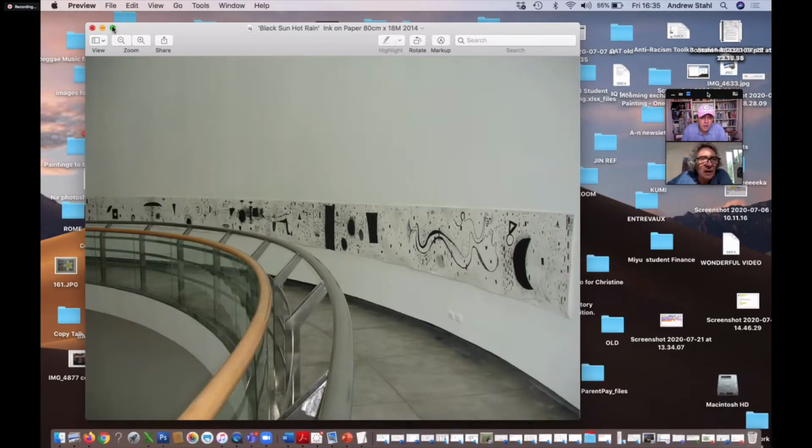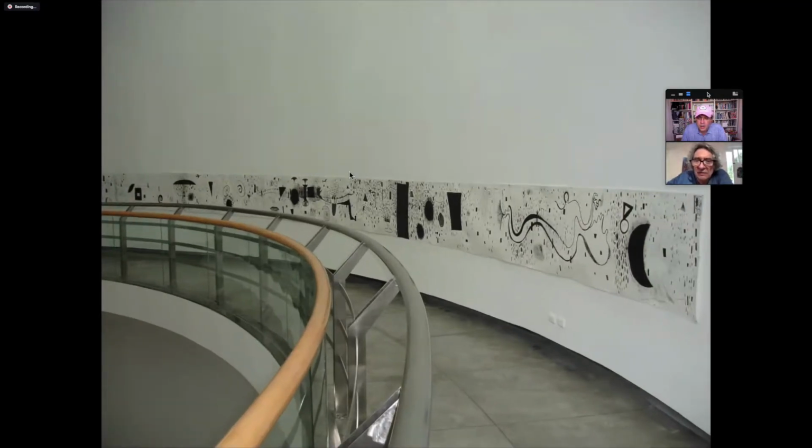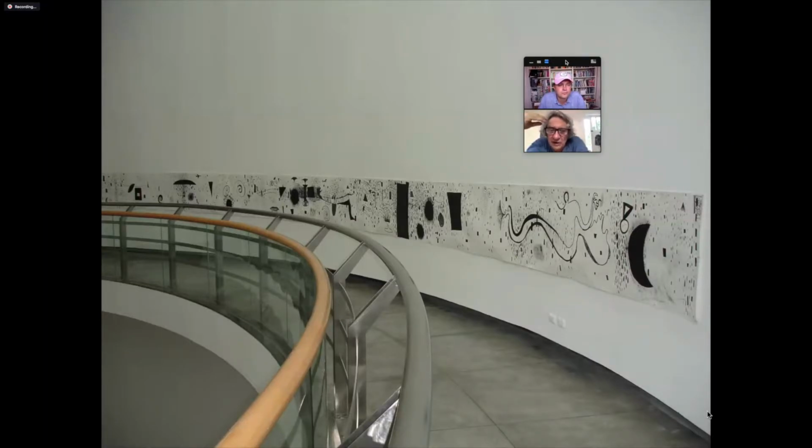I got this big scroll of paper, and I just drew on it. That's really cool. While I was curating, well, when I say curating, not really, but I was the organizer, there were all these artists there making work in situ, Thai artists, British artists, Japanese artists, whatever. And I brought that big painting with me, but then I thought I wanted to make something there and then.